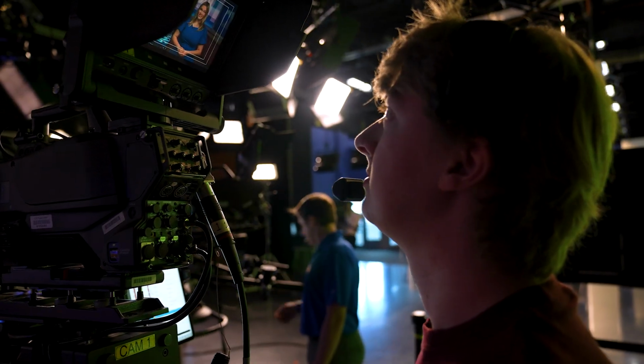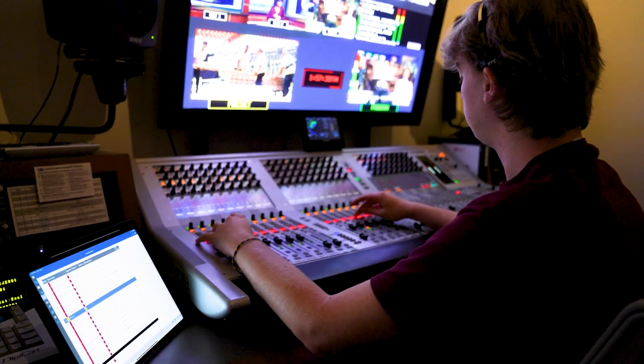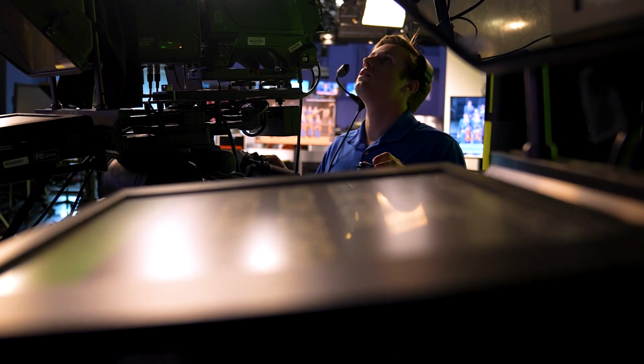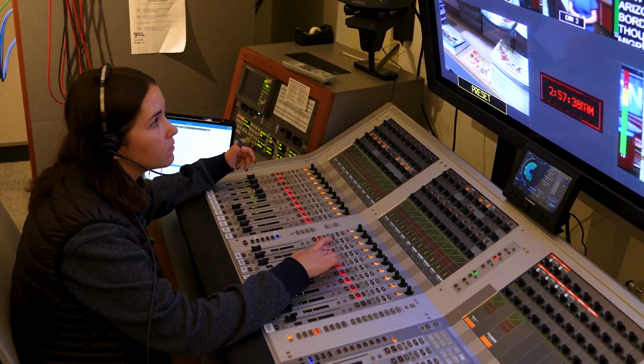When students leave this capstone experience, they'll be able to step into any small market newsroom, production hub, and technical direct or run audio for a nightly newscast, for live studio production, for sports production, as well as being able to take their motion graphics skill forward into social media or web design or for broadcast.